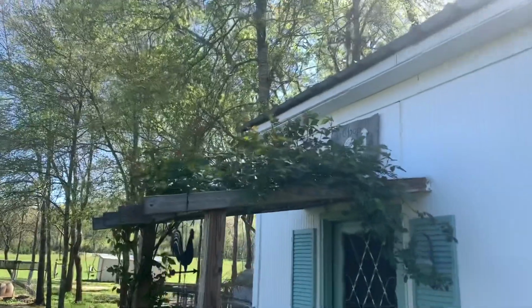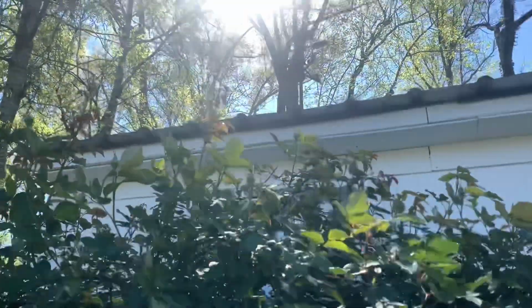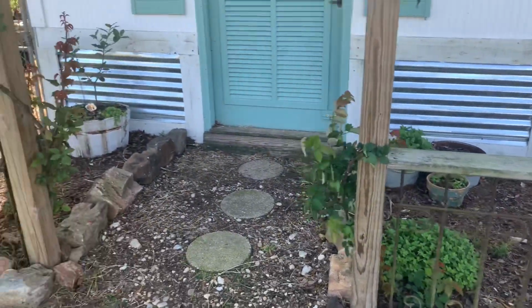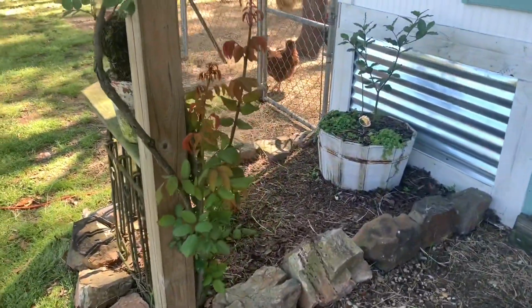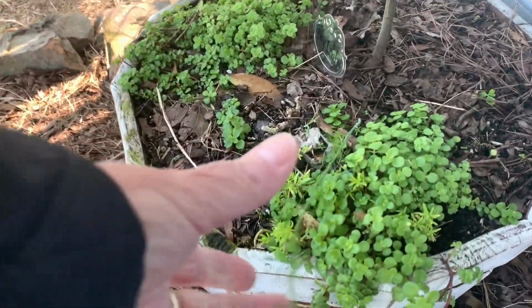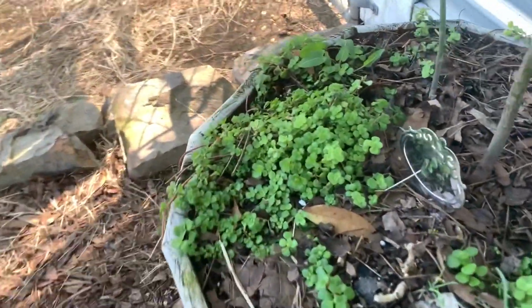And my rose, this is Farmer's Dream, and it is bursting with buds. It's going to be so pretty when it blooms. The rock border just looks so much better. And that's my bay leaf. I forgot that I had put asparagus in this pot, and I've got asparagus popping up through here.